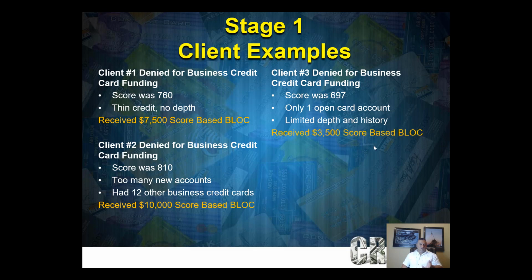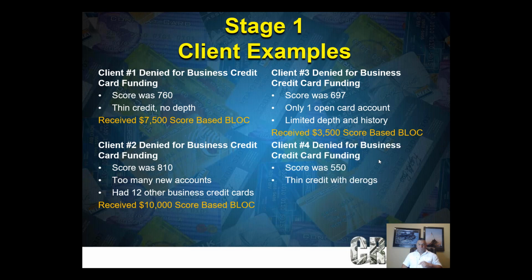So we got a $3,500 score-based BLOC because it had 697 scores. Client number 4, 550 credit score. Didn't even qualify for review because the score was too low. Didn't meet the 680 requirement. And also had thin credit with derogatories.